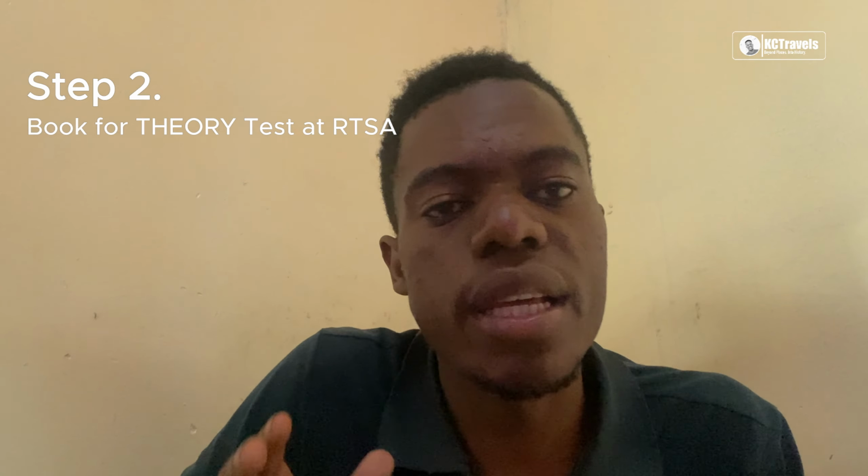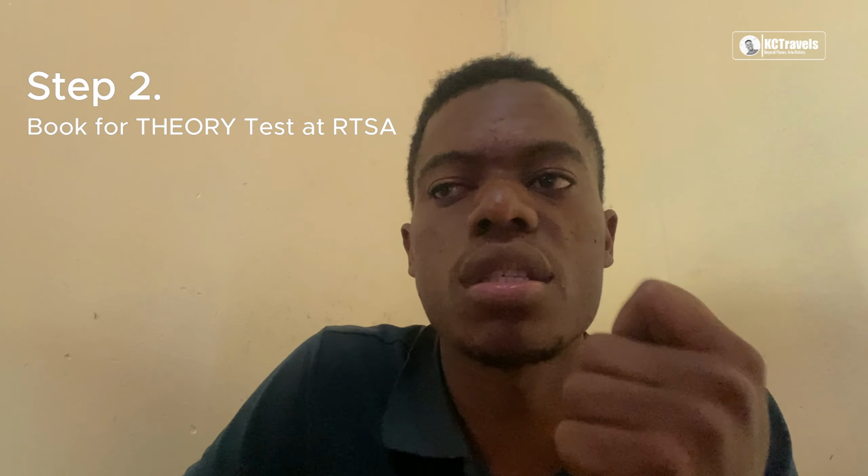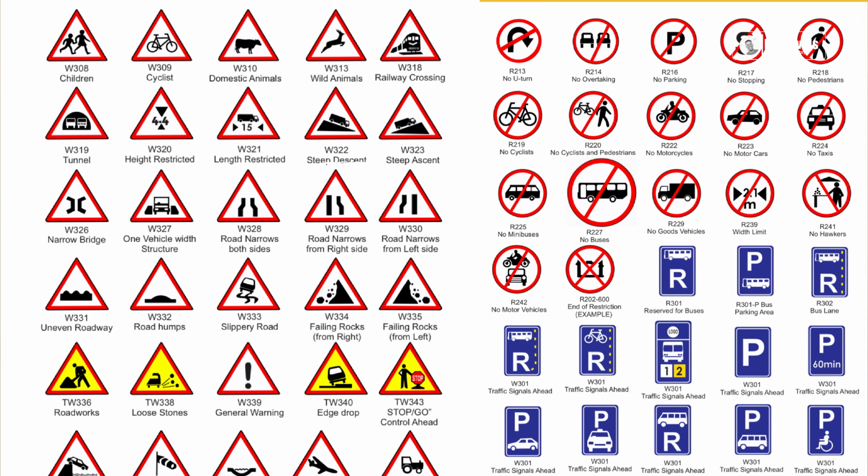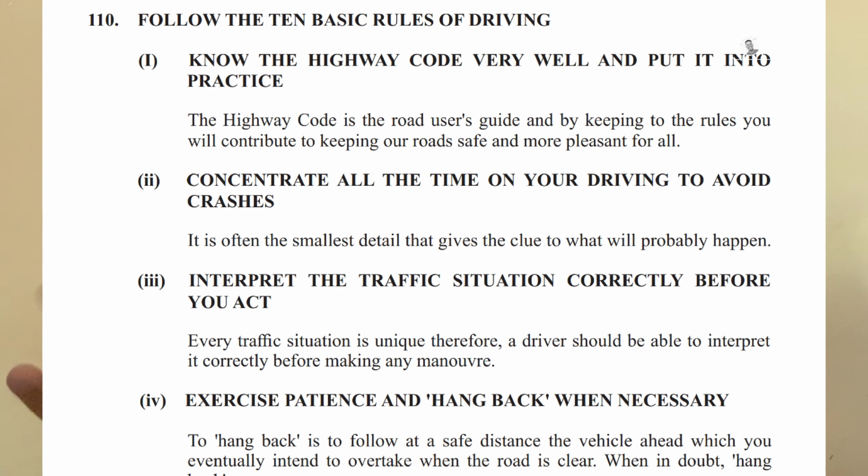And what they usually test is your knowledge of the road signs. You need to answer about 30 of the road signs, so you'll be asked questions about them. Then you'll also be asked general information questions, just to test your understanding and thinking. And they are going to test you on the 10 basic rules.